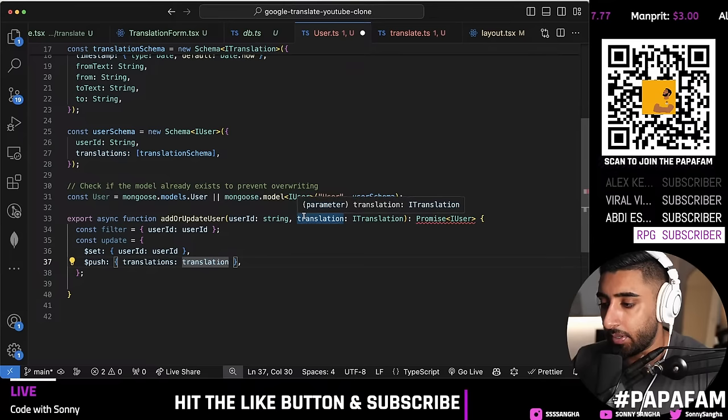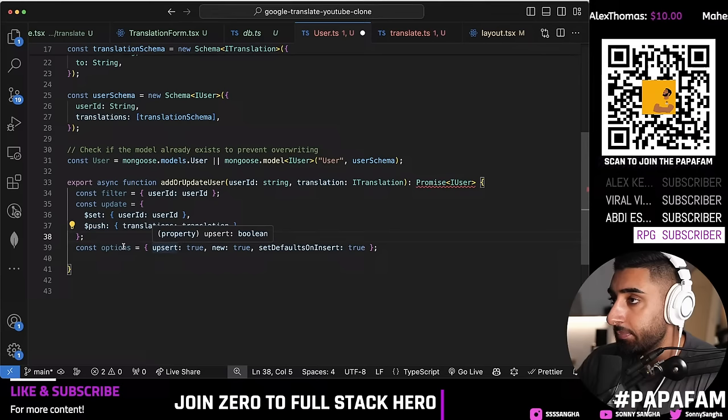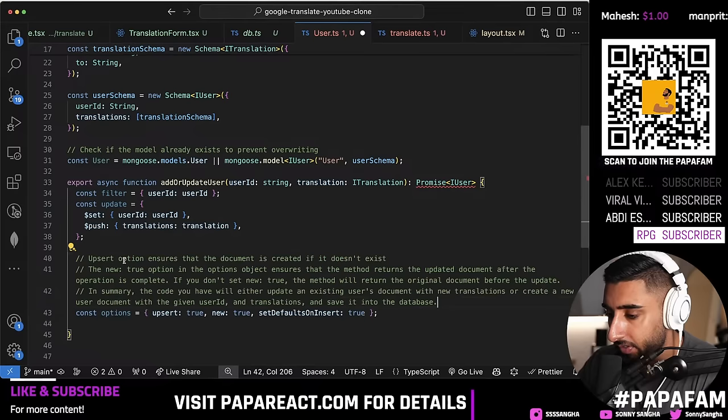Now, at this point here, we're going to have a set of options as well. So in this case, we're going to have a set of options, and basically what I've done here to simplify this a little bit for you guys is I've gone ahead and added in a couple of things. A little bit of a comments area, so you guys can feel free to look at it in the code repo.